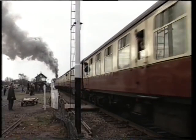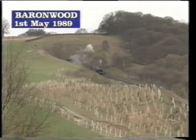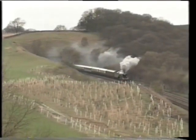As we saw in the archives section, Gresley's intermediate 2-6-2 locomotives, the V2 class, were frequently used on expresses, such was their versatility. The pioneer locomotive, number 4771 Green Arrow, is preserved as another member of the National Railway Museum's collection.